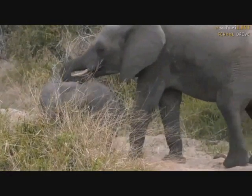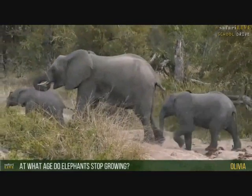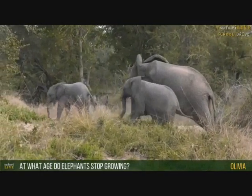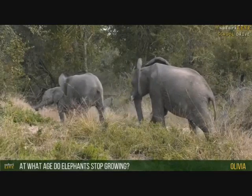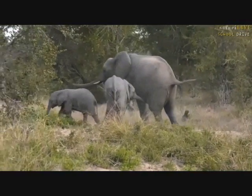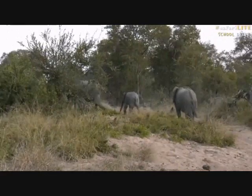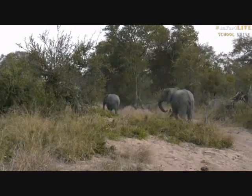Now, as you look at these elephants of different sizes, Olivia, you were asking at what age do elephants stop growing? Olivia, never. They keep getting bigger and bigger, but that's their tusks that keep growing. So an elephant's tusk never stops growing. But their bodies, eventually, when they get older, for a female elephant, when she's at about 30 years old, she's probably at her largest, maybe 35. And an elephant bull, also in his early 40s, becomes in the prime of his life.